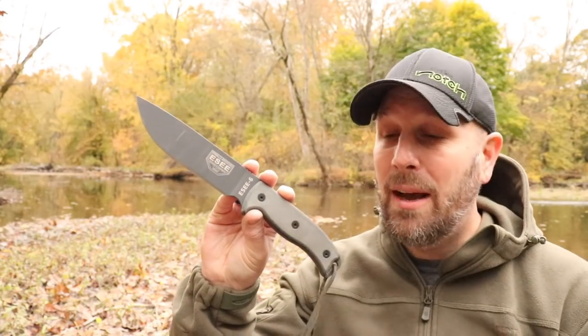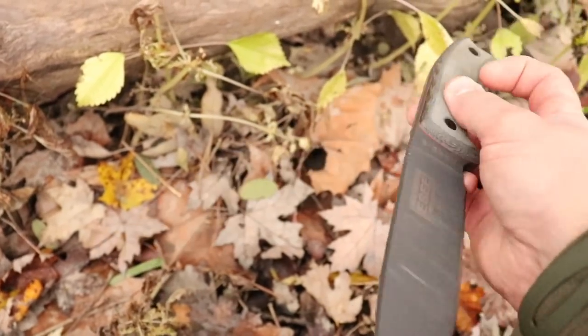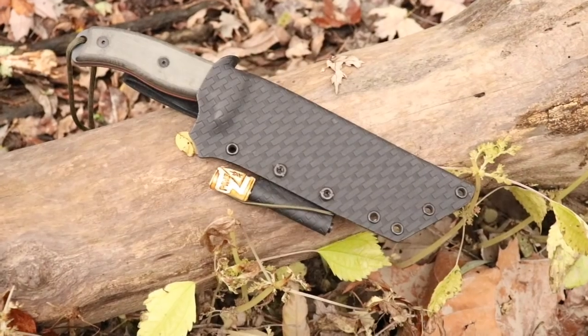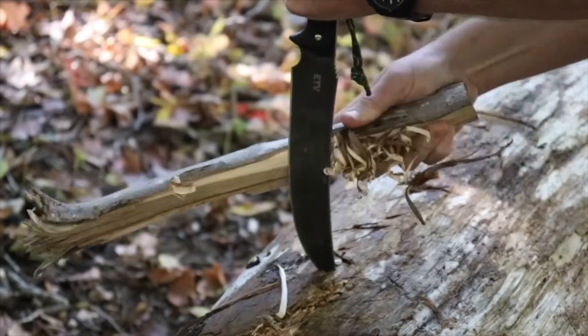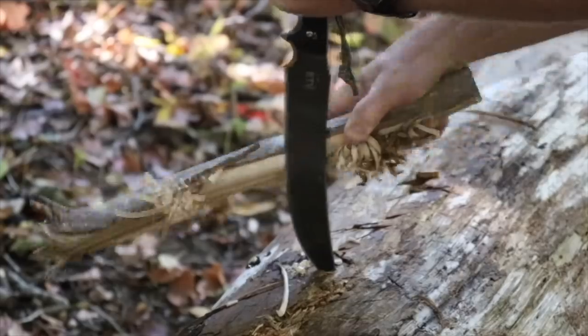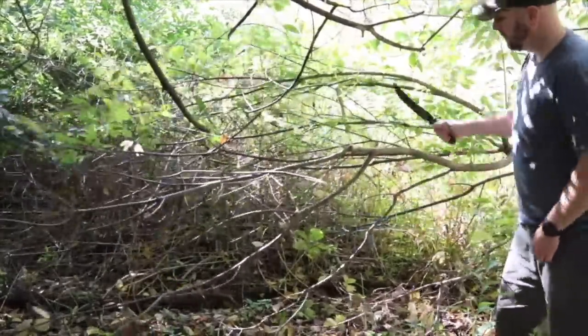My number 5 item is a knife. Obviously, a tool that can make other items is a huge advantage when you're in a survival situation. So a good solid knife, you can carve with, you can make a spear with, you can make a frog gig or a fish gig with it. It helps you chop down branches that you might want to use for a base layer so you have something to lay on at night.